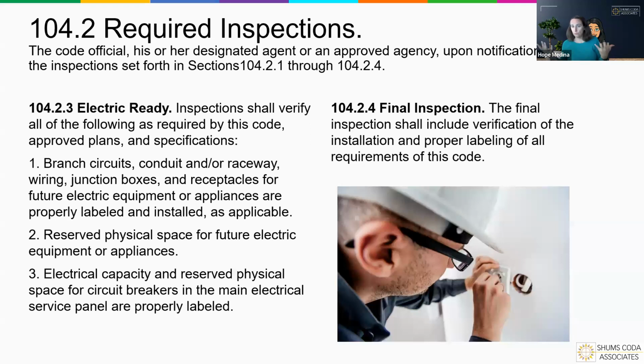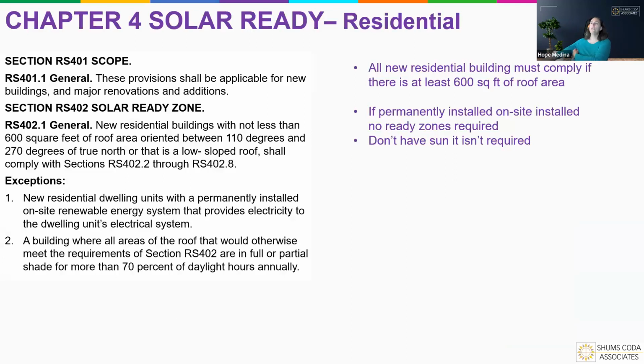And then, of course, the final, right? Making sure that all that stuff is in working order. It's very vague as far as what the final inspection is, because each thing is going to have different requirements as far as what a final would be. So that is all of the electric ready provisions that you're going to find. Does anybody have any questions concerning that they would like to ask?